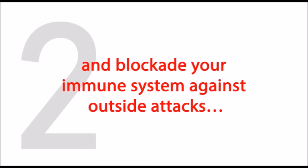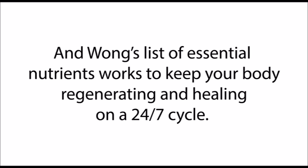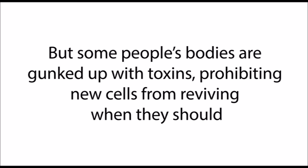Step 2. Heal the damaged organs with crucial nutrients and blockade your immune system against outside attacks. Your body is always trying to mend itself, especially during sleep. And Wong's list of essential nutrients works to keep your body regenerating and healing on a 24/7 cycle. This step is extremely important because cells in your body are always dying and regenerating. But some people's bodies are gunked up with toxins, prohibiting new cells from reviving when they should.